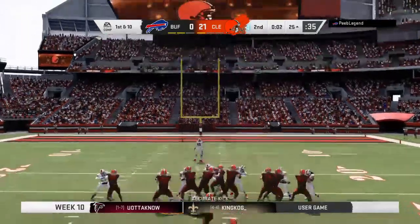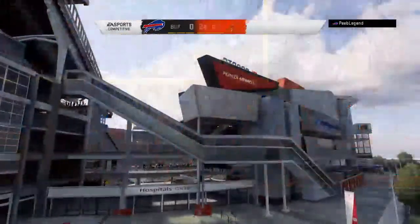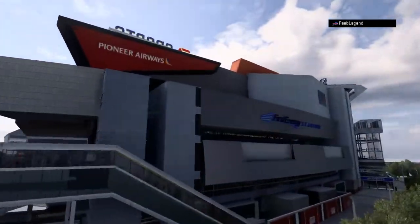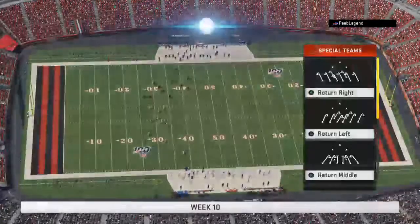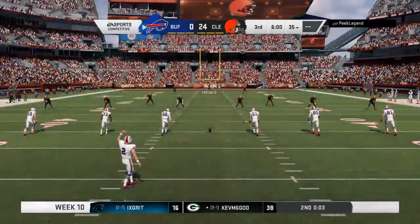Right hash mark, 42-yard attempt. Seibert able to knock this one through. So we've come to halftime after a very one-sided beginning to this one. As we send you down to Orlando, where Jonathan Coachman has our EA Sports halftime report.